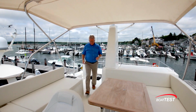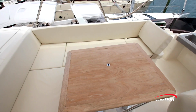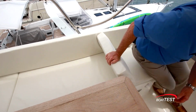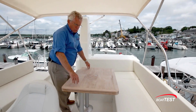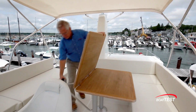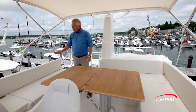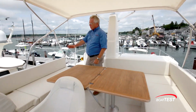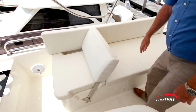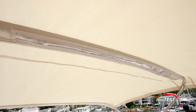Well, this is certainly a welcoming gathering area. Mind the 2-inch step as you come forward. This space begins with L-shaped seating over to the port hand side. There's an adjustable seat back. There are 2 options for this table. One is a fixed table and the other is this expandable table, the leg that swings out, giving you a dining area all the way across to the opposite side where there's another aft-facing chaise lounge with an adjustable seat back. All this, of course, under the protection of the bimini top with LED lighting.